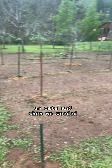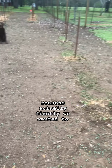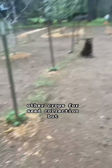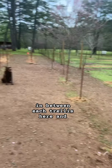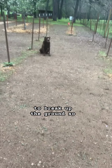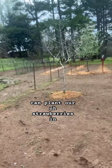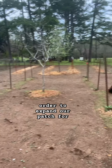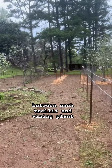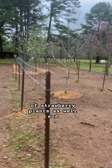And then we weeded around our vineyard for a few reasons, actually. Firstly, we wanted to grow some more crimson clover and other crops for seed collection. But in between each trellis here and down there, we are doing rows of daikon radishes because they're going to break up the ground. So that way, later this year, we can plant our strawberries in order to expand our patch for next year. So that way, in between each trellis and vining plant, we're going to have a row of strawberry plants as well.